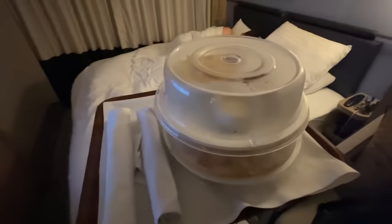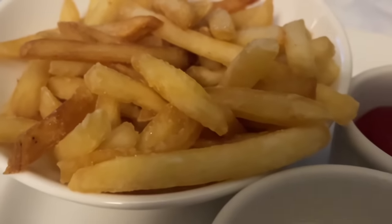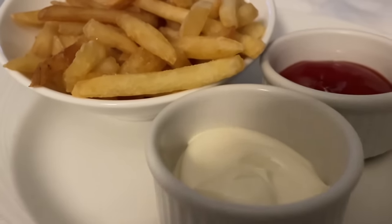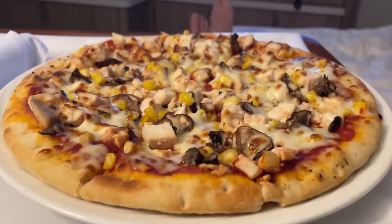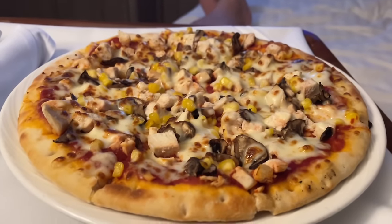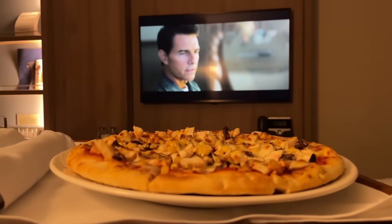Matthew, look. Matthew. Ooh, those French fries look nice. Bit of mayo, ketchup on the side. Oh, my goodness. And I love a chicken, mushroom, and sweet corn pizza in bed whilst watching Top Gun Maverick. What a lush I am. I love that. I love it. Put sweet corn in my mouth and call me popcorn.